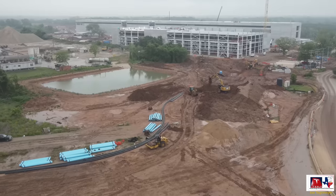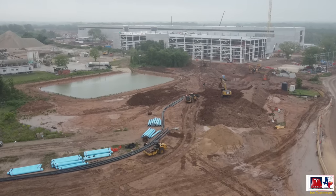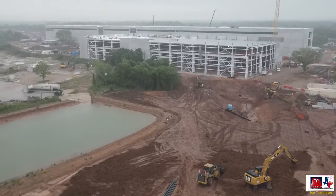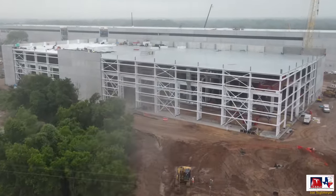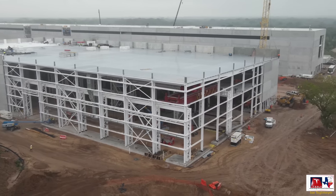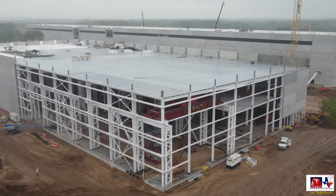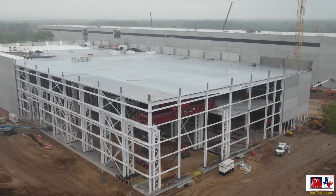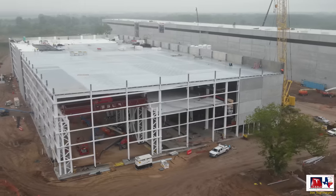Some trench work continues near the south end of the temporary lined pond. And I believe that they are preparing to start installing that HDPE pipe through this section. As we approach the die shop, here's a good view of the southwest corner. You can see the large Tesla branded bridge crane, that red one. And also you can see that second floor mezzanine in that center bay has expanded and looks nearly completed.